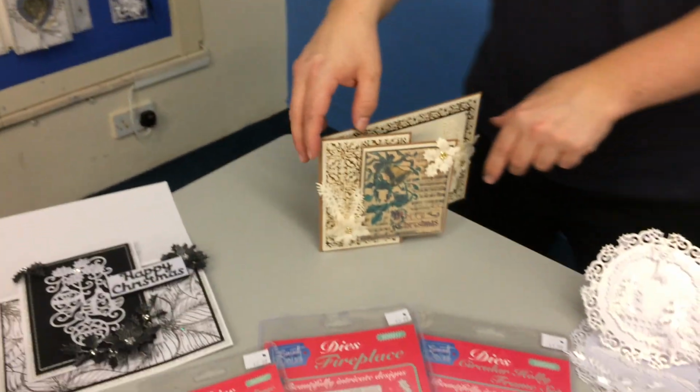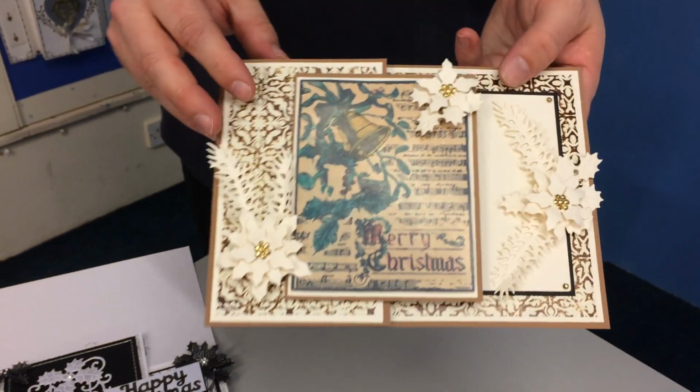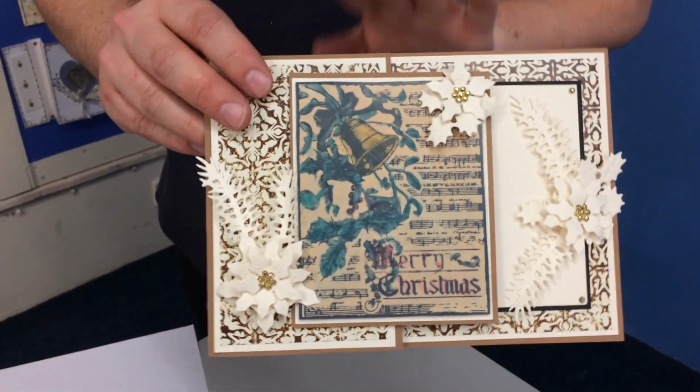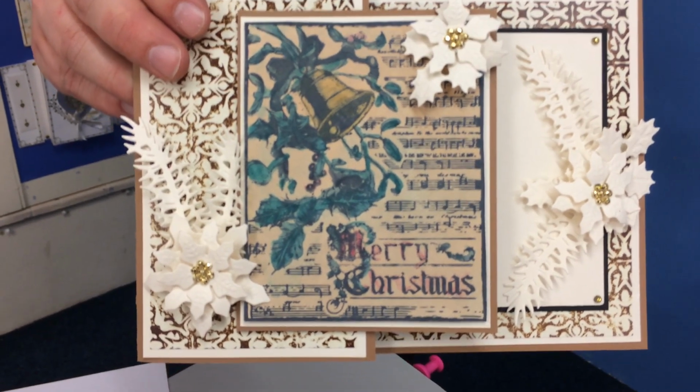Then on to our next card. I'm nearly there, I promise. I seem like I've got lots today to show you, but there are just so many bits we could make with this set. It's hard not to keep you here forever. On this one, we have our really lovely bells stamp, which is stamp number 14, $5.99.